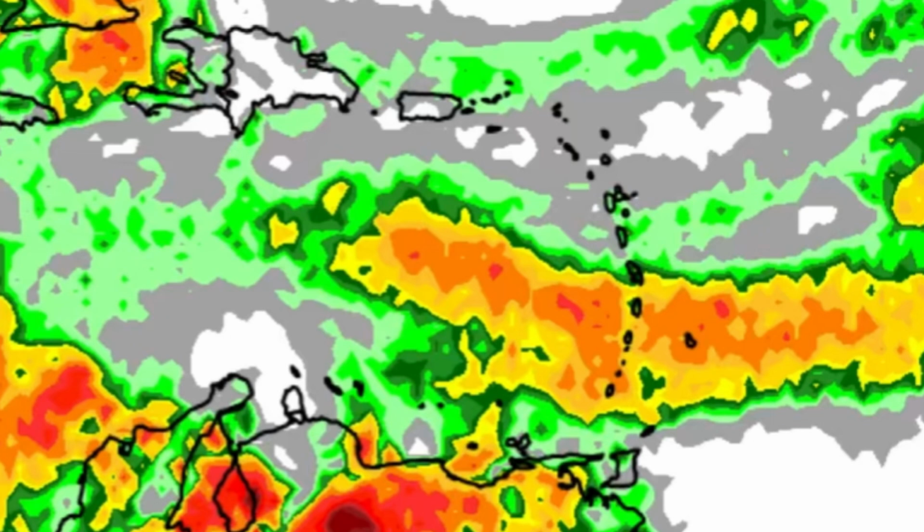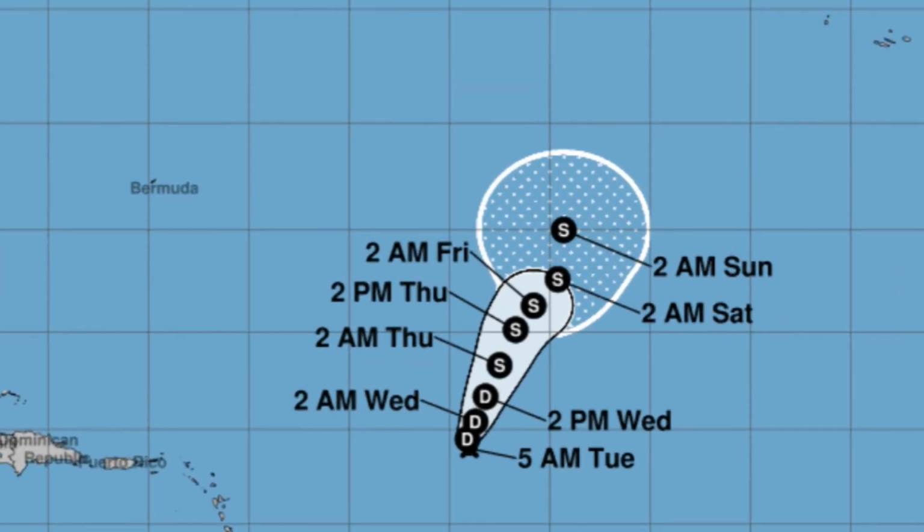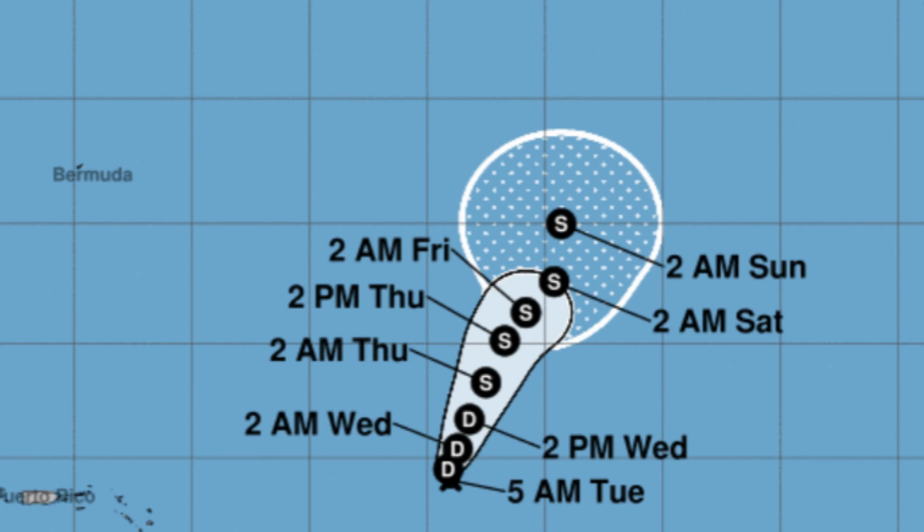And we want to go ahead and also talk about the latest for Gordon, just for the sake of mentioning it. So it is not a threat to land, as I've highlighted in previous videos. It's out there by itself, sustaining winds up to 35 miles per hour and moving very slowly right now at 3 miles per hour. Now it is going to be making its way up to the north and may re-strengthen since a bit more conducive environment is ahead of it, so it may re-strengthen to a tropical storm. So it's been a tropical depression for a while now, but again, not a problem for anyone.